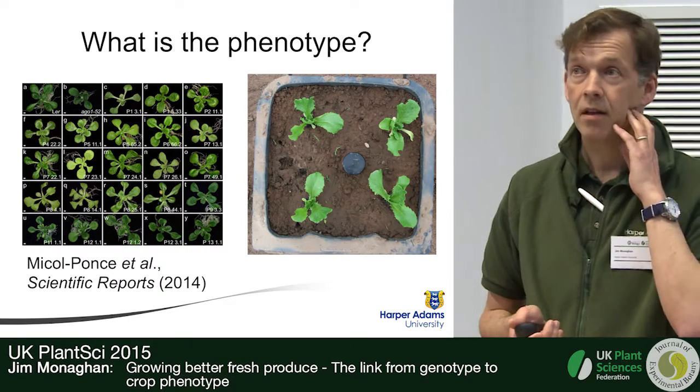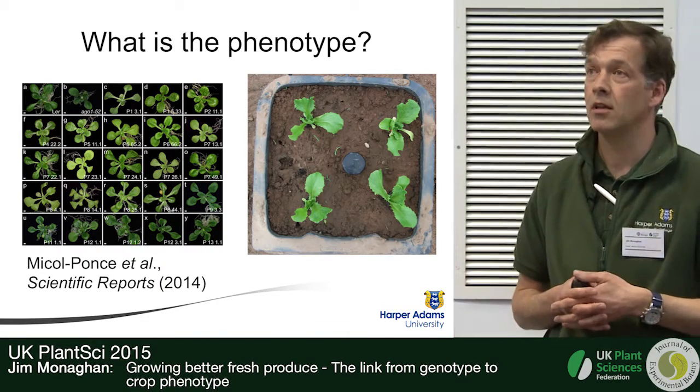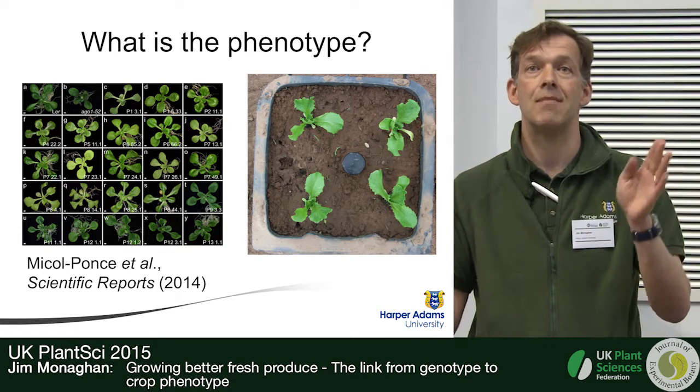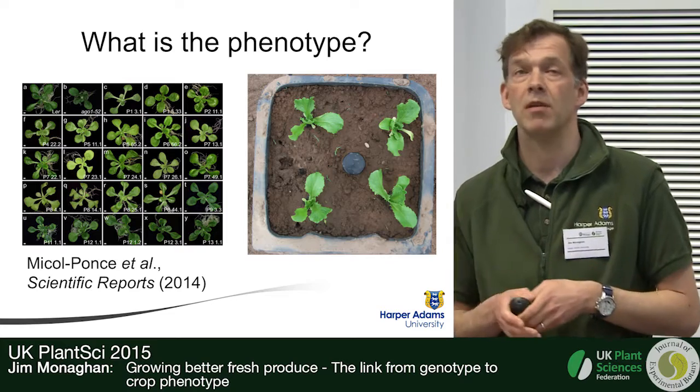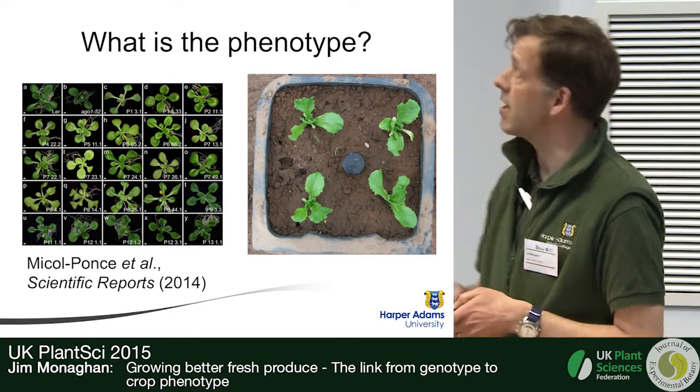So what is the phenotype? Well, it doesn't take long to go on Google Scholar or Web of Science and put in plant phenotyping and get a nice image of Arabidopsis being phenotyped, or any other model plant species. And it's great stuff.